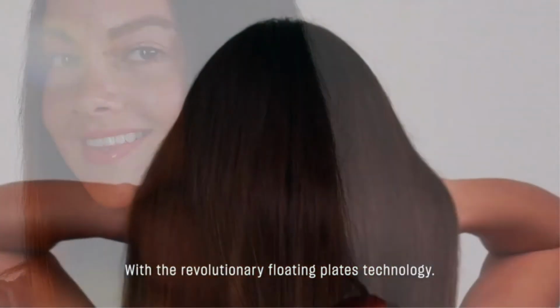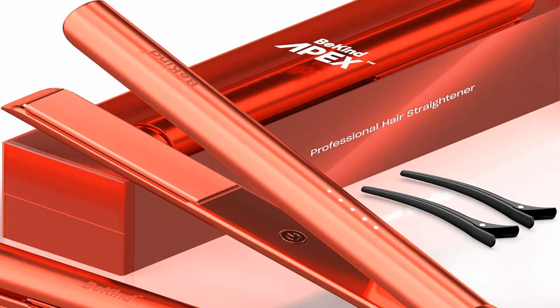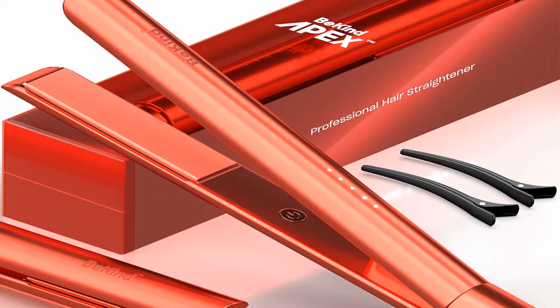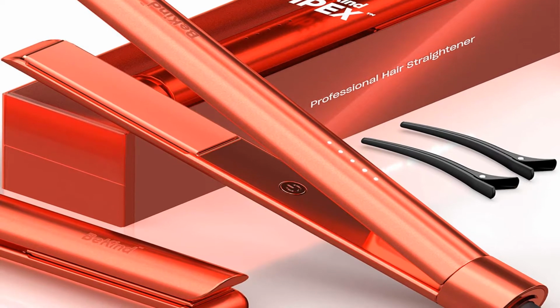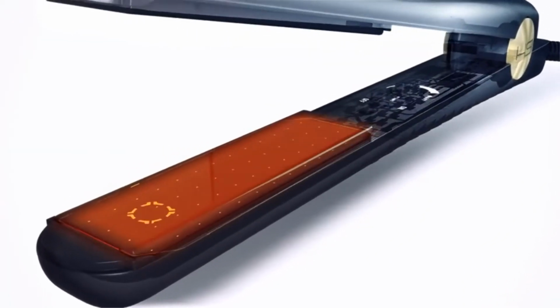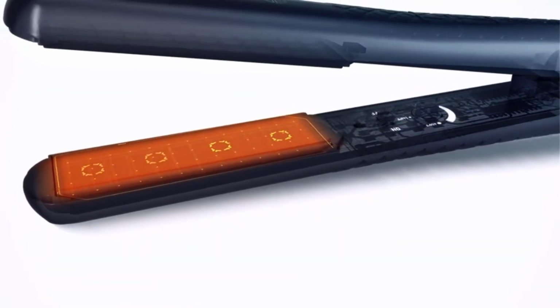The plates allow the BaBylissPRO Mini to get close to the scalp, so it will straighten hair from root to tip. It's lightweight and compact at 6 inches long, so it will fit easily in a purse or carry-on bag with no hassle. It comes with a heat-resistant travel pouch for storage, so you can pack up and go at a moment's notice before or after straightening your hair.